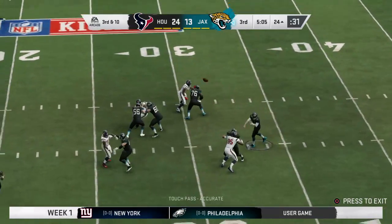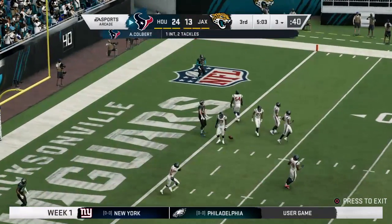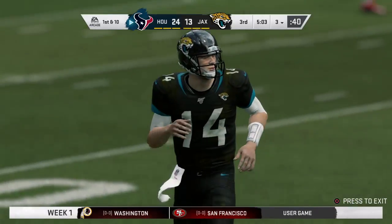Again, Darnold. Into a double team, and it's intercepted. Picked off inside the 5. And a big turnover there as his guys will get the football back.